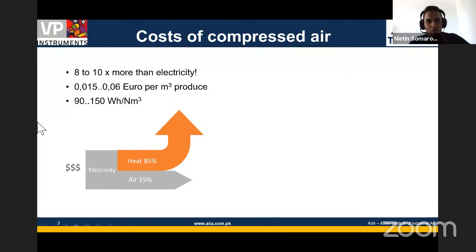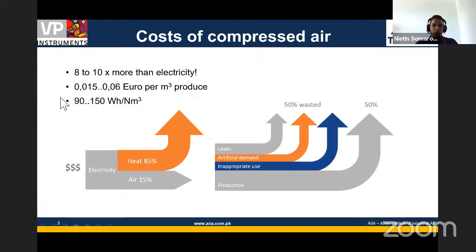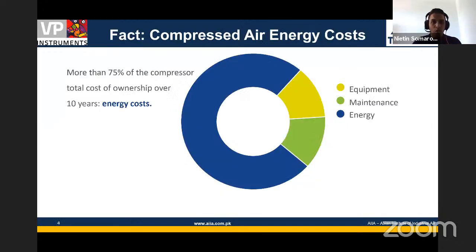So looking at the cost of compressed air, the cost is 8 to 10 times more than electricity because there are a lot of wastes in compressed air systems. So as you can see, you put in 100% electricity, and the biggest chunk is being lost in heat, and then of the air which is being produced, only 50% is being used effectively, and the other 50% is wasted.